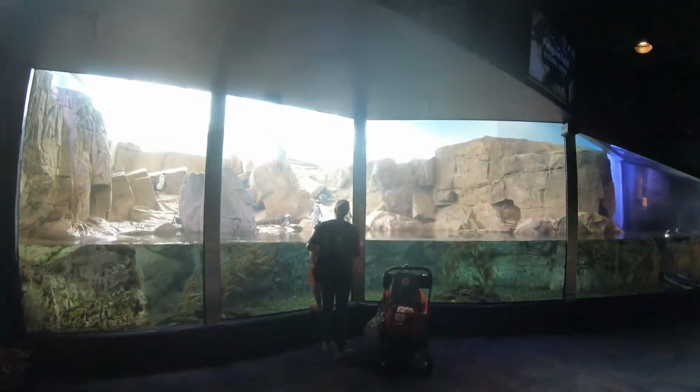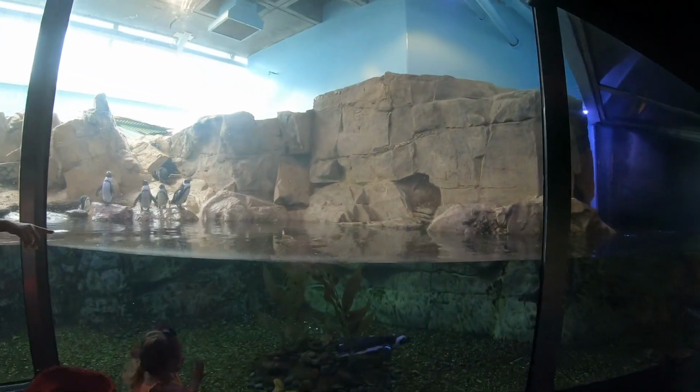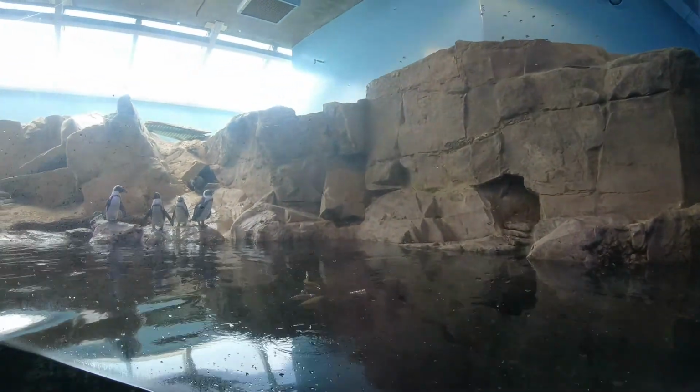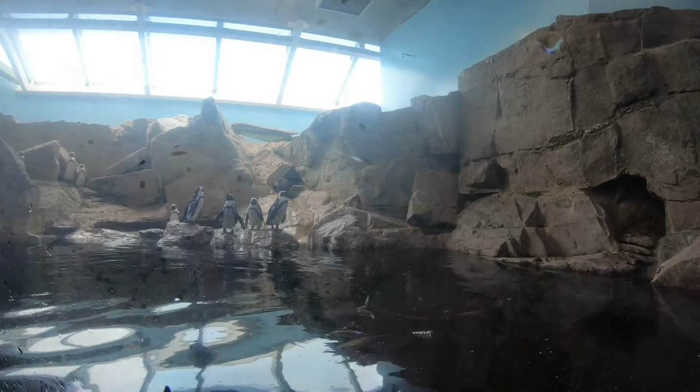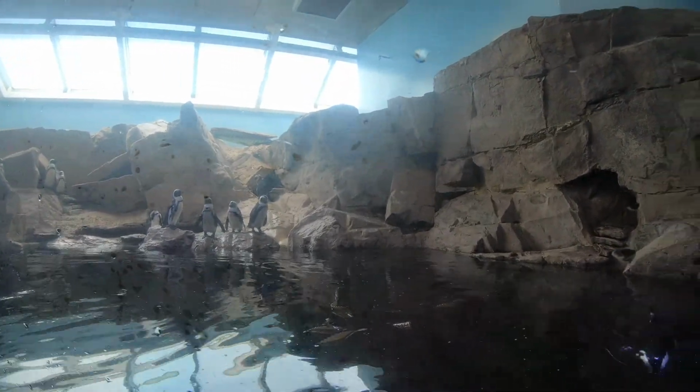It's penguins! Penguins are so cute. They're also very messy. They seem to have the messiest areas in every aquarium I've ever been in. This one's not too bad, though.